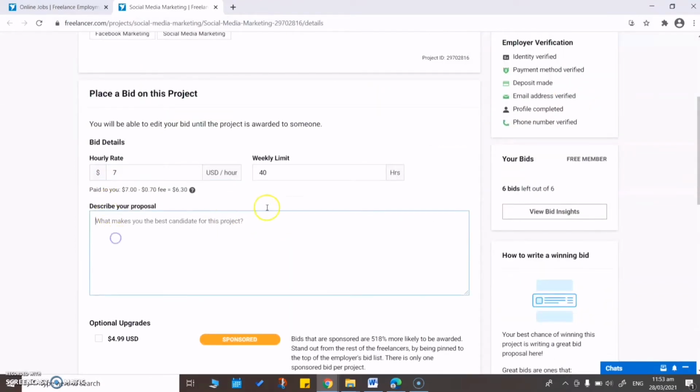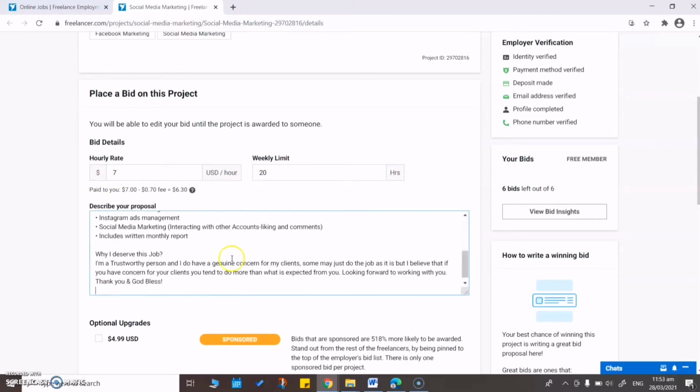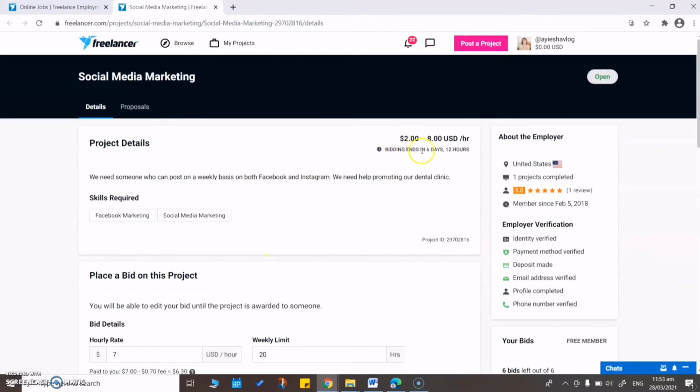Change your screen. You can change this, so it will depend on my pace. This is just a sample, guys. Okay, so see, this is the rate. This is the project details, project ID. So this person is from United States. As you can see, there's one review. So this person is legit.